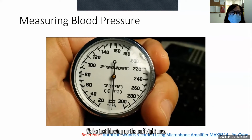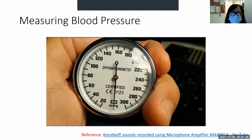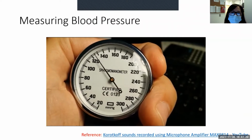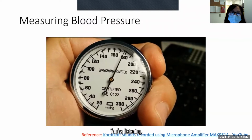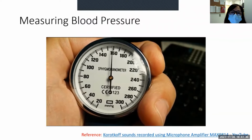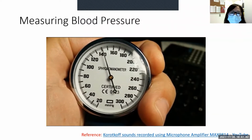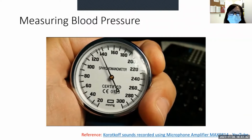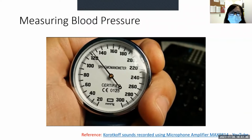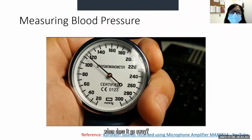This is just blowing up the cuff right now. So you're listening. When do I first hear the sound? And then you're listening for when does it go away?